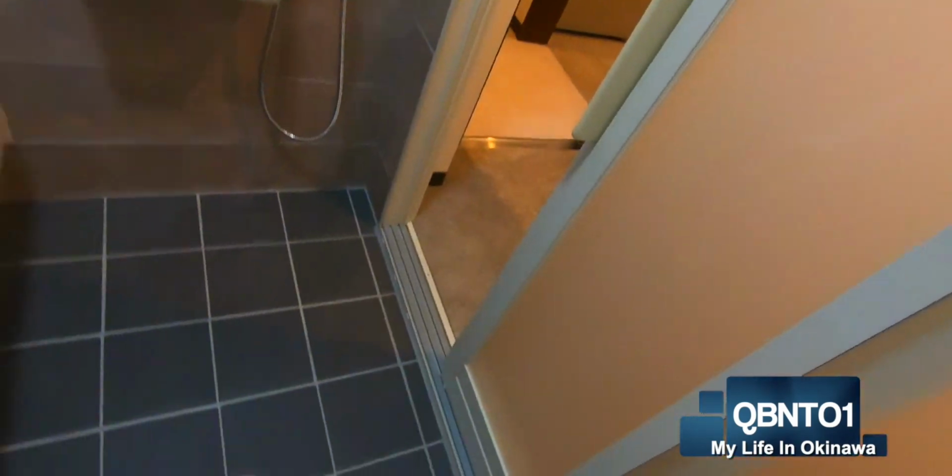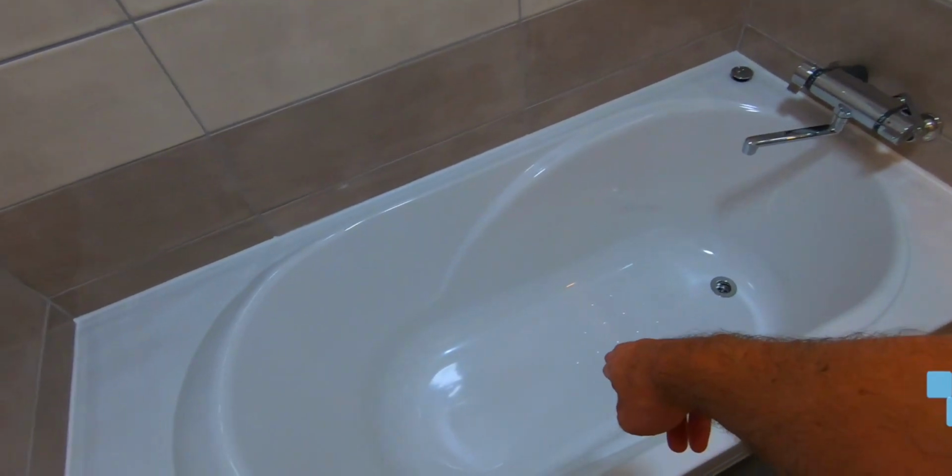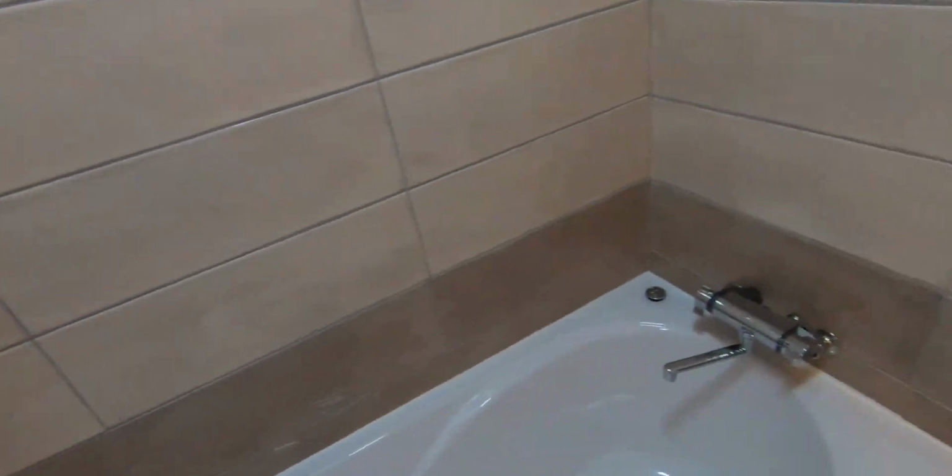And then on the floor, there's the drain. And then you have a really big, deep Japanese tub here. Okay, and here you have your little towel rack. So this is the shower.